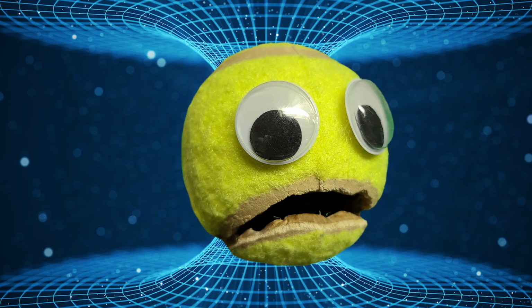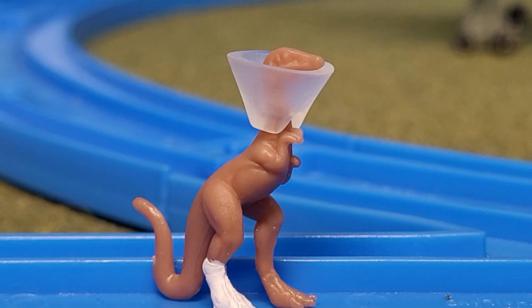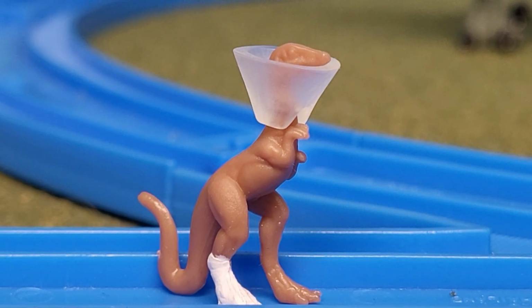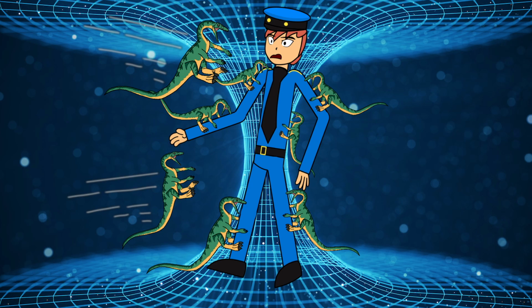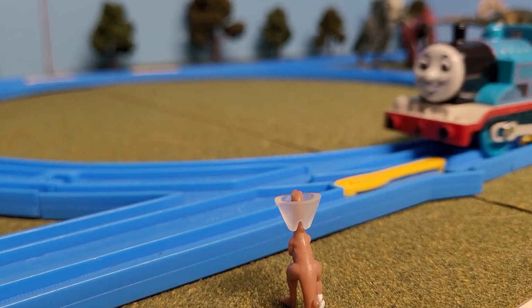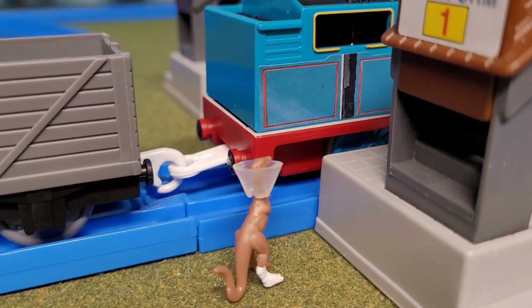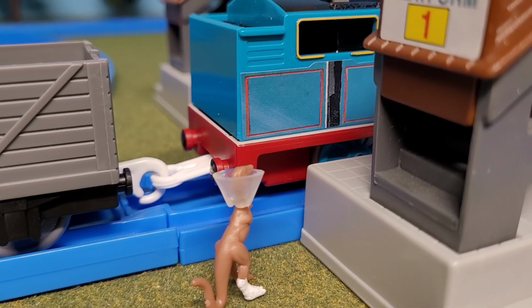With the exception of one, every dinosaur in this tier is smaller than my cat, so there's no chance of any of these dinosaurs even being able to put a dent into Thomas. But surely a few of them can kill the drivers, right? Well, yes, although most of them, no. So they obviously can't enter while he's in motion, but even while he's stationary, he would need to be at a platform for them to be able to enter the cab.